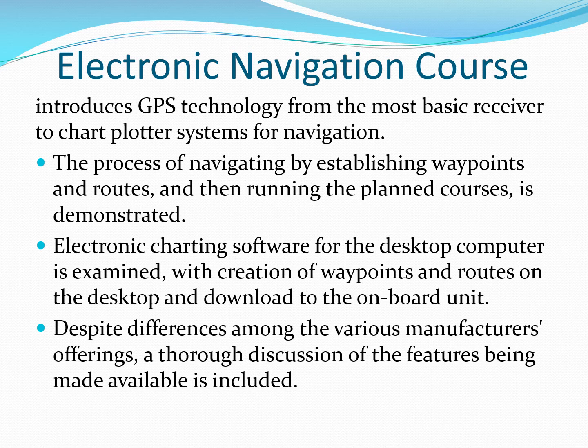One course with a lot of interest is our electronic navigation course that introduces GPS technology from the most basic receiver to chart plotter systems for navigation. It covers the process of navigating by establishing waypoints and routes and then running the planned courses. Electronic charting software for the desktop computer is examined with creation of waypoints and routes on the desktop and then download to your onboard GPS unit. Despite differences among various manufacturers' offerings, a thorough discussion of features is being made available in this course.